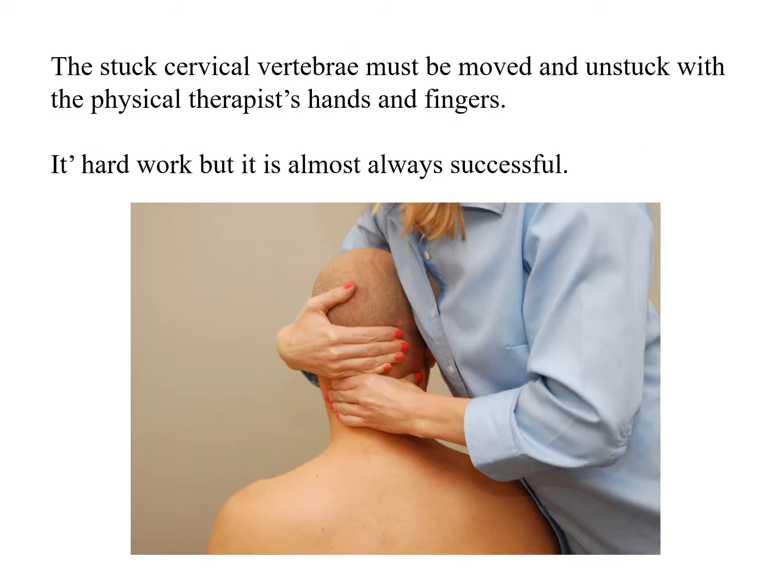The cervical bones, the stuck cervical vertebra must be moved and unstuck with the physical therapist's hands and fingers, and a lot of physical therapists don't want to do this. It's too much work. They are seeing too many patients in an 8-hour day. Some of them are seeing 4 patients an hour. Therefore, they're seeing 32 patients a day. Can you imagine if they're doing cervical vertebral mobilization on everybody?